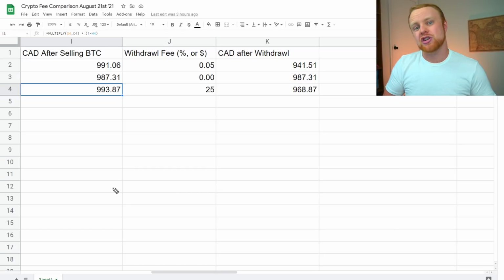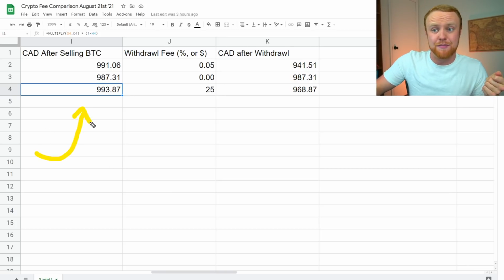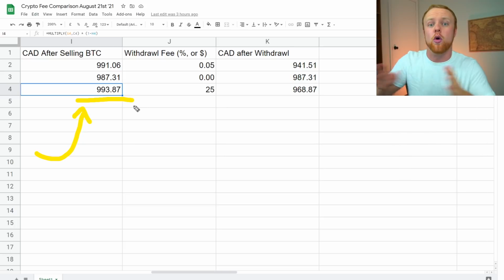But in my eyes, that's actually not too big of a problem, because I believe most people who are buying cryptocurrency and digital assets are doing so with a long-term outlook, meaning they would be getting the best bang for their buck going with NDAX and holding that for the long term, especially if they don't plan on ever being charged that $25 withdrawal fee.